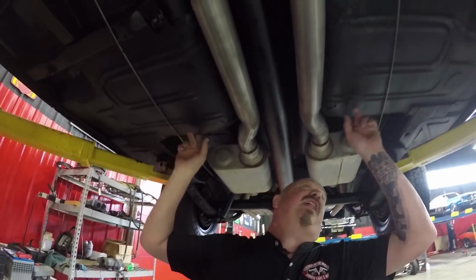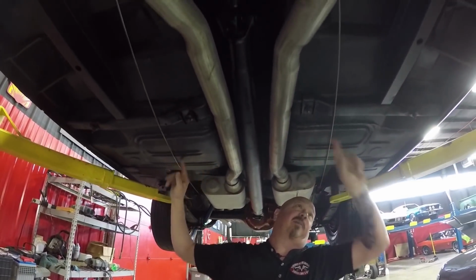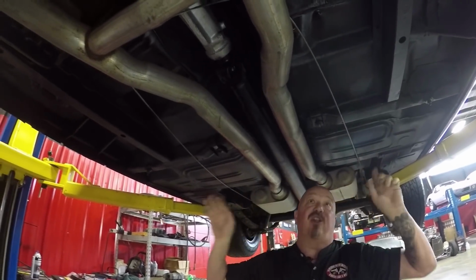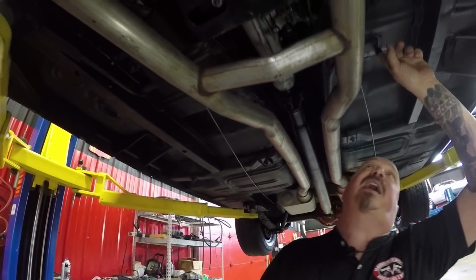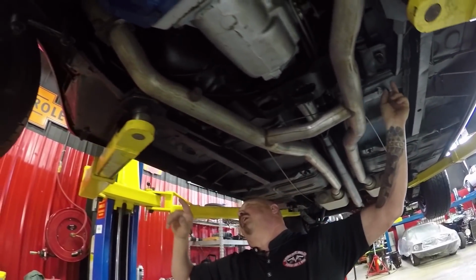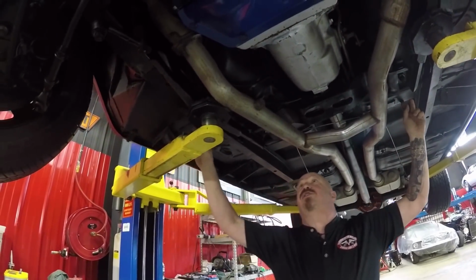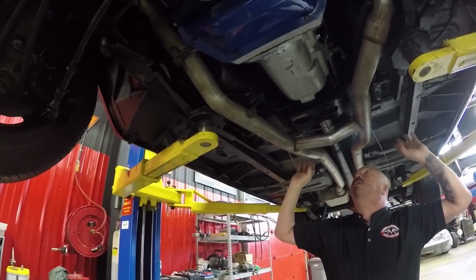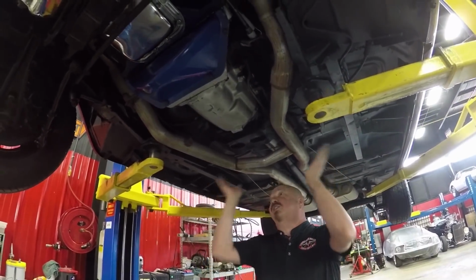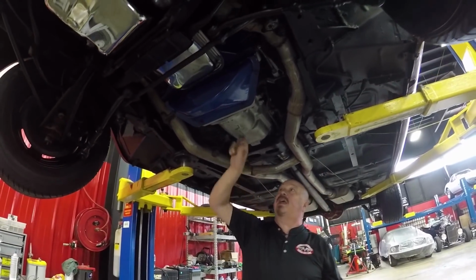Now, it does look like it's had some floorboard work done, a couple of patches put in here. They've been welded in, they're seam sealed in, they look great. Again, up front here, we've got a couple of patches put in. They did a beautiful job. It does look like both sides were done. They were welded in, they're all seam sealed in. I mean, they look like they're part of the car. Exhaust system looks good, front to back.